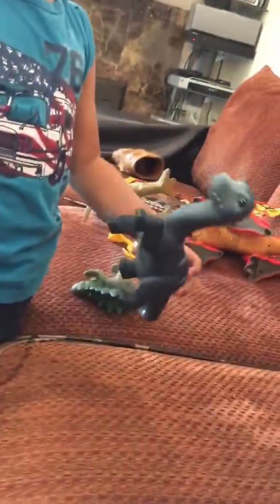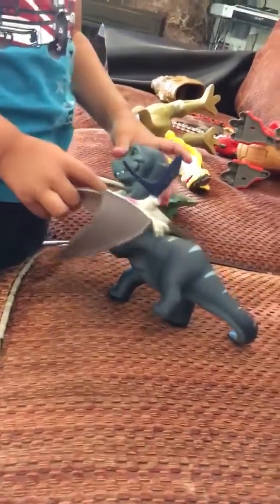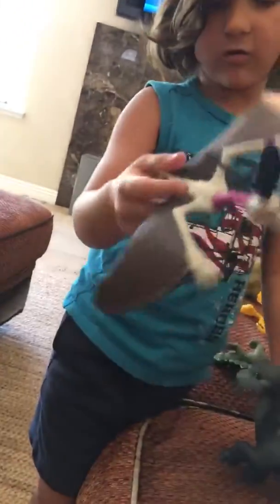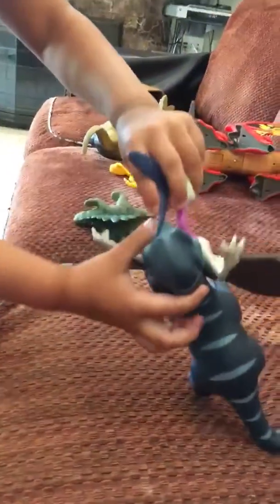All right, fight. The pterodactyl flies onto the brontosaurus and the brontosaurus bites the pterodactyl's wing. The pterodactyl tries to fly away until he can't fly. So he tries to run away until the brontosaurus throws him away.